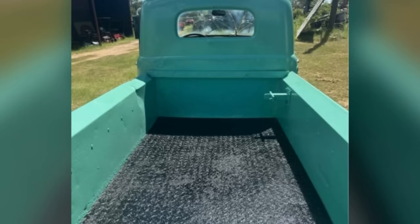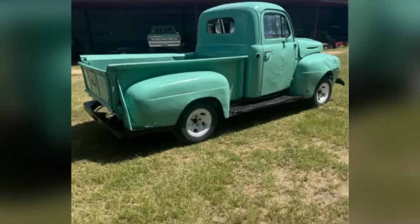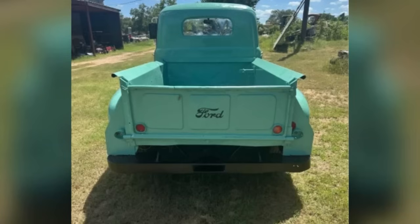Once again, that's a 1950 Ford F1. Turned rustic showpiece, listed for $3,000 in Rockdale, Texas. The seller's phone number is in the photos, so if you want a one-of-a-kind vintage advertising statement, this might just be the centerpiece you didn't know you needed.